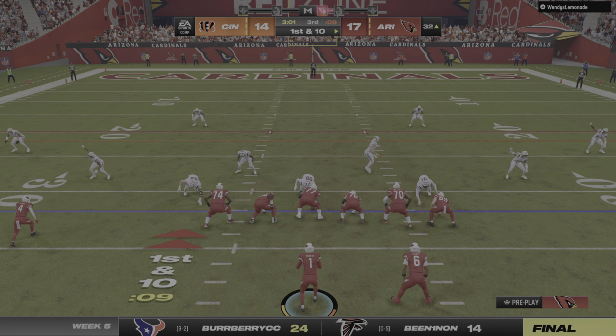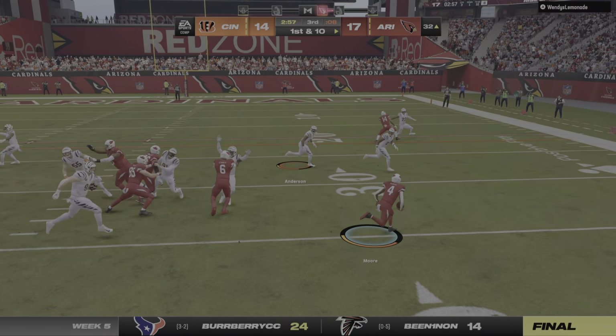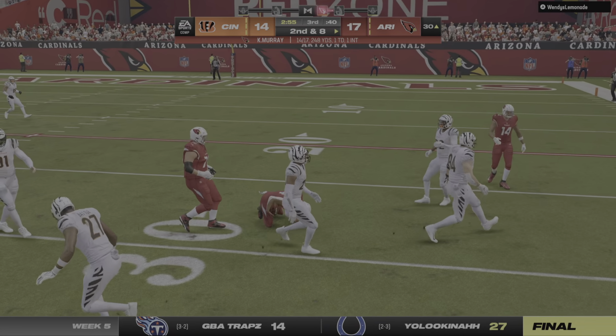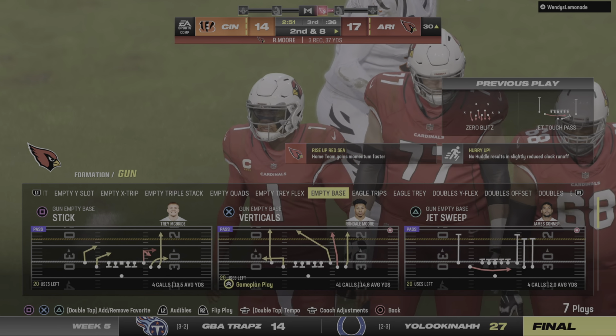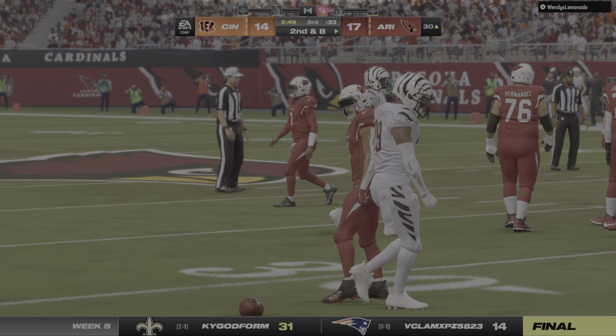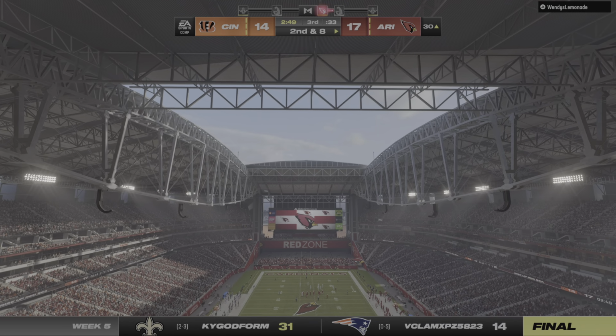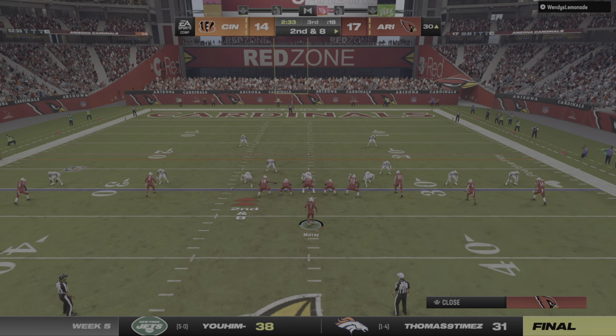Moore, the man in motion. Murray flips this forward on the jet sweep. And only able to get 2 here. Stopped at the 30. That's a nice job there defensively, being able to diagnose that little touch pass. They saw it coming, converged on him before he could get much out of it. This is 2nd and 8.